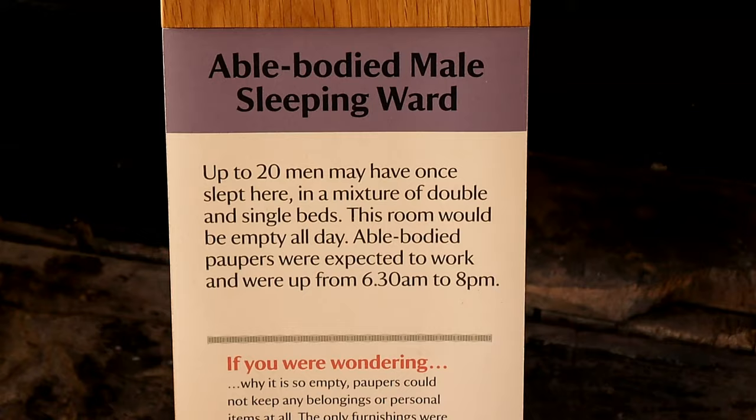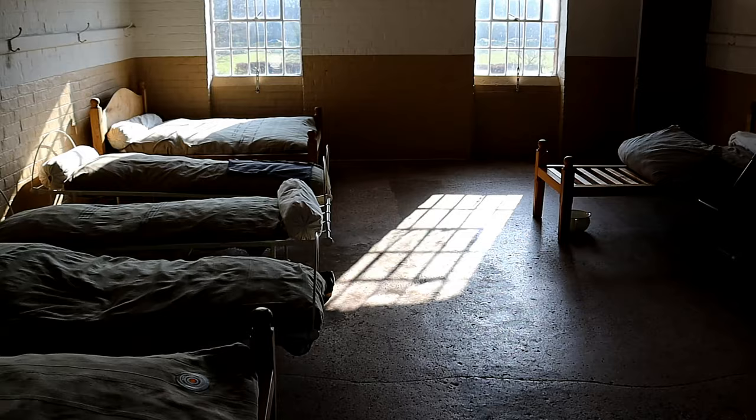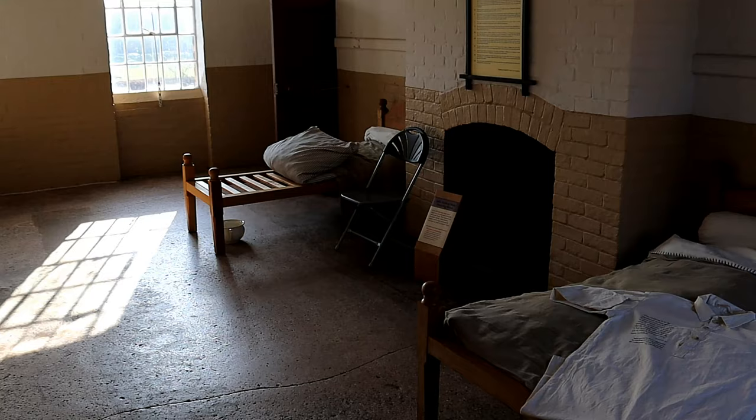The able-bodied sleeping ward is similar to the last. In this room, up to 20 men slept. The mattresses of the beds were thin and filled with straw, which would get damp and dirty. There were no cupboards to store clothes, just pegs to hang them on.